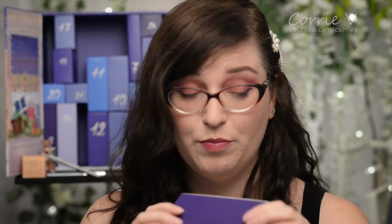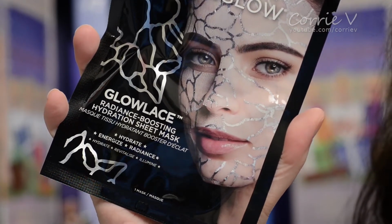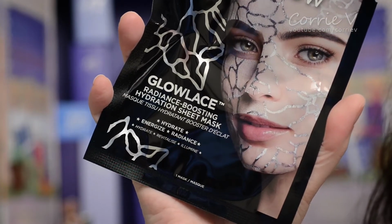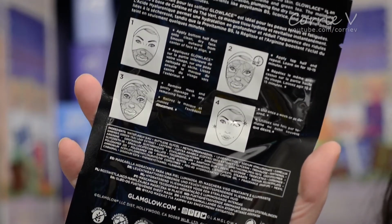This one feels pretty heavy actually. We get a face mask. This is up my alley. This is the Glam Glow Lace Radiance Boosting Hydration Sheet Mask. It's just a single mask. It's supposed to hydrate, energize, and give you radiance. Interesting enough, it looks like a two-parter mask, so maybe we'll have to do a face mask Friday on this guy. Kind of surprised to see Glam Glow in there, but Glam Glow is known for being like a pretty bougie high-end product, so I am pretty excited they've included it.